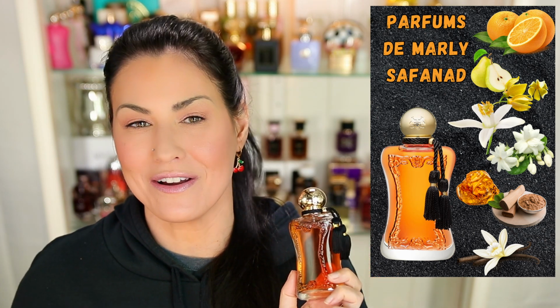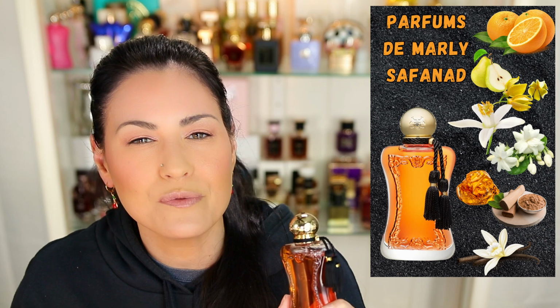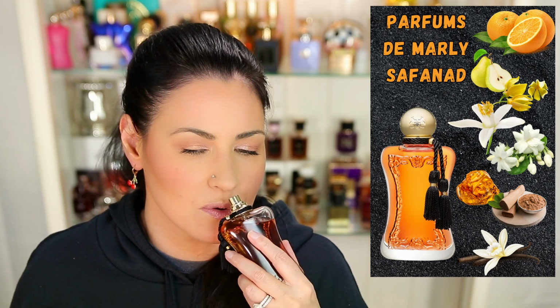I was trying not to wear it because I knew I was going to put it on my tray for March. But when you get new perfumes in your collection, you just want to wear them. And this is beautiful. I love this even more than I thought I was going to. I remember testing this one a while ago and really liking it and putting it on my wish list. But then other perfumes kind of got in the way, and this one got pushed, and finally I said, you know what, I need this.